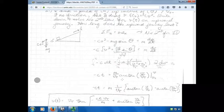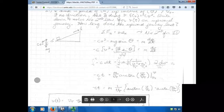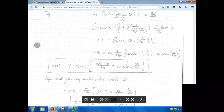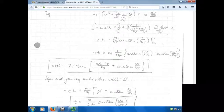All right, and so then I'm ready to evaluate my integrals. I got minus ct on the left-hand side, m over vt, because I had 1 over vt squared times vt left over after my integral, so that's 1 over vt, times the arctangent of my z, which is going to be v over vt, which I have to evaluate where v goes from v naught to v. All right, and I do that, and I get my expression, which then I need to solve for v as a function of time, and I do that here.